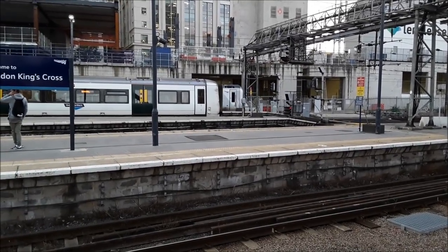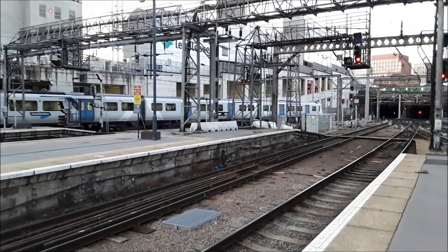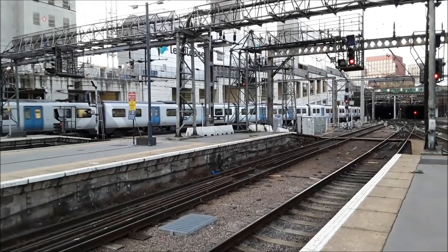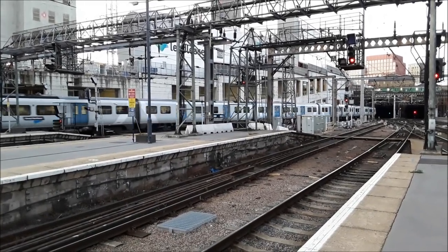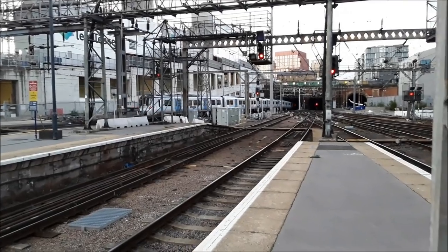She's in. Okay, who have we got here then? Is that 717009? Yes, it is. Yeah, 717009 is, I believe, going off to Hornsey Depot.